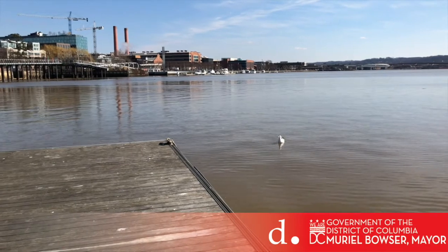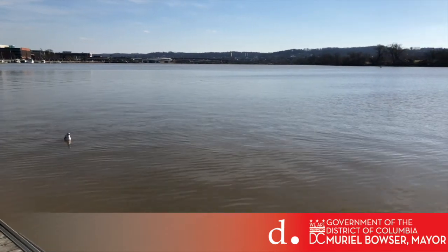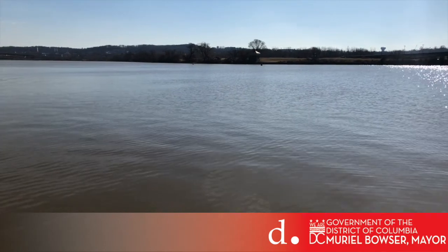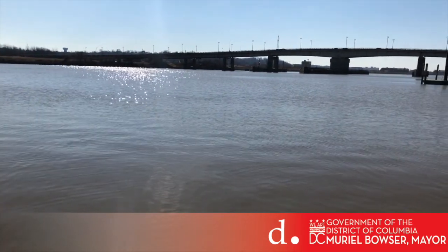Well, as many of you might know, the Anacostia and Potomac are impaired. We want to get them to fishable and swimmable condition. And stormwater is one of the pollutants that we weren't aware of until the last few years that is really degrading the quality of these rivers.